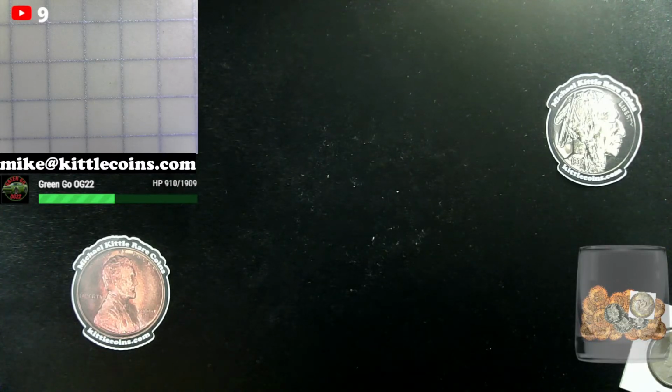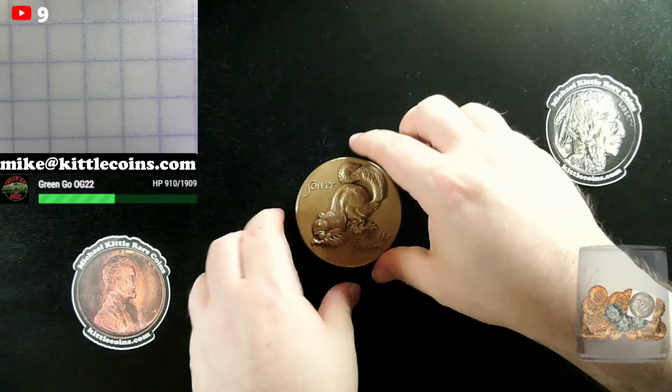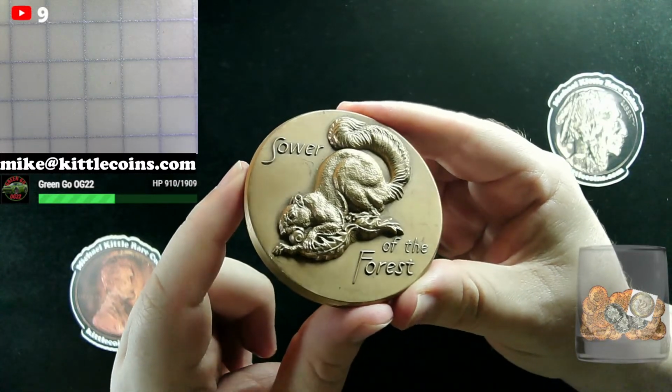But I got this one, which is really, really cool. And we have a friend that would pretty much die for it. But this is the next one from 1965. And it's called The Sower of the Forest. Almost 1,000 of these were minted, 984 of them in 1965. And what we have here is a squirrel with an acorn. Really high relief piece. Squirrel and an acorn. The Sower of the Forest.